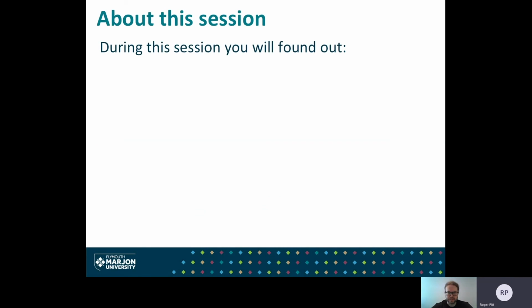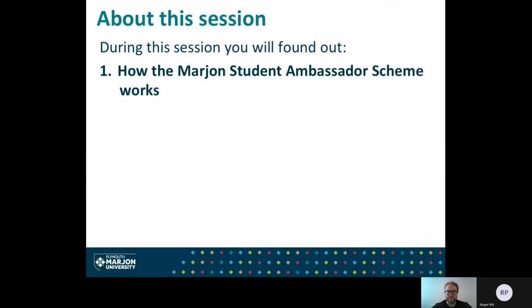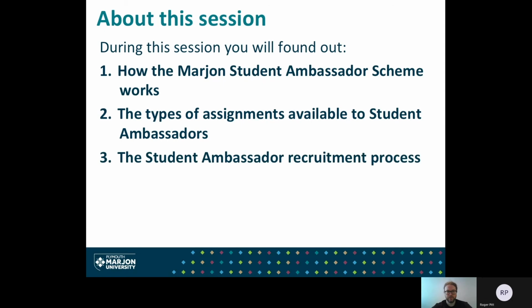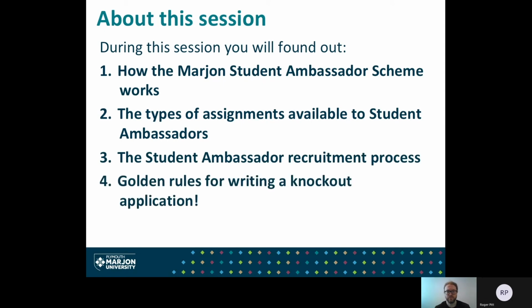Okay, so about this session. During this session, you will find out, one, how the Marjon Student Ambassador Scheme works, the types of assignments available to student ambassadors, the student ambassador recruitment process, and golden rules for writing a knockout application.